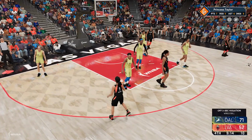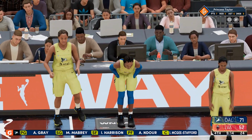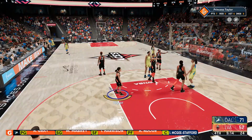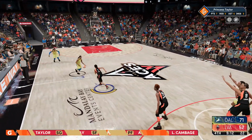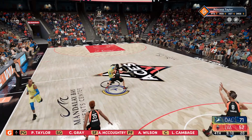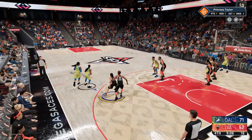And there's the 3-second violation. Just a total loss of concentration right there. Yeah, this game could turn even more sour on them if those are the kinds of mistakes they're going to make. Need better focus. Third minute of action now gone here in the fourth quarter of this one.